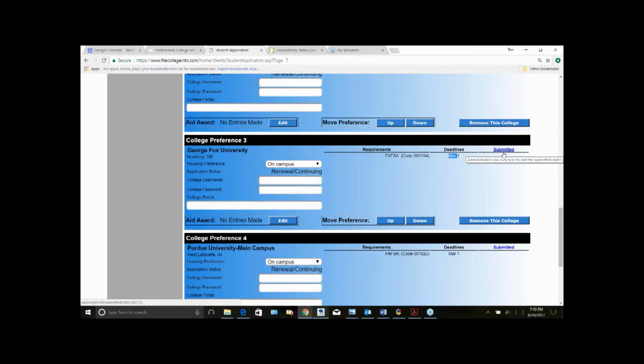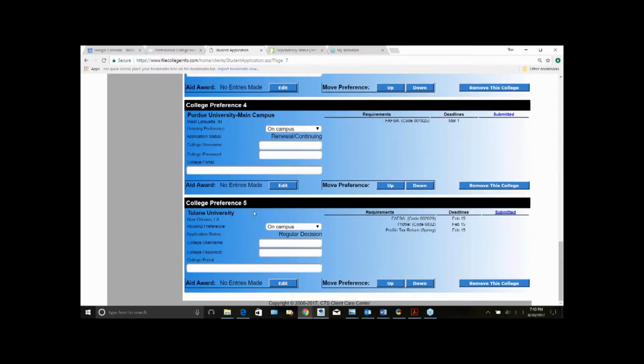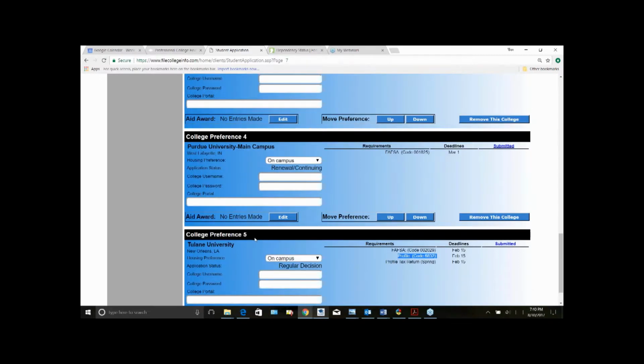Okay. So here's Tulane, and you can see here it has a profile code, meaning that we need to fill out the CSS profile. So just a little bit more work there. Also, you see here at each school, we have our aid award, and there's no entries made. So when you start to get award letters, which has changed in the past, a lot of times families didn't get award letters until March and April of senior year.